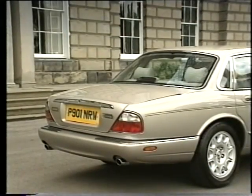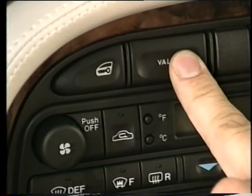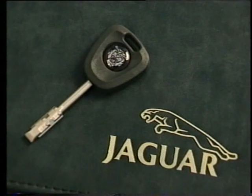To protect the contents of the boot before handing over the car to a parking attendant, press the valet switch in the center console and hand over the green-headed key. This key operates only the ignition and door locks.